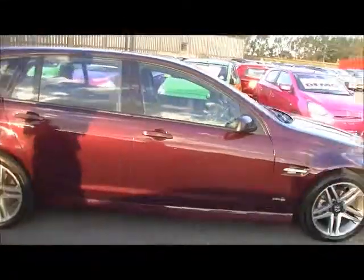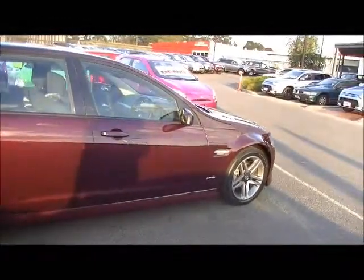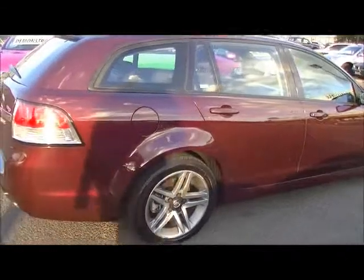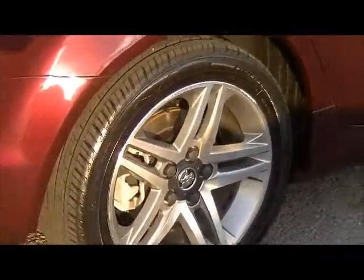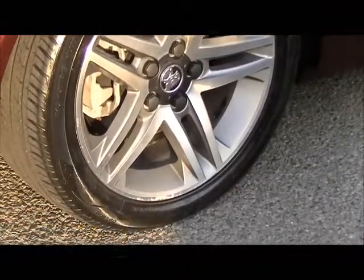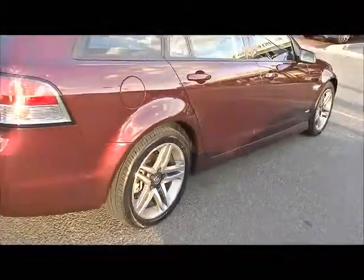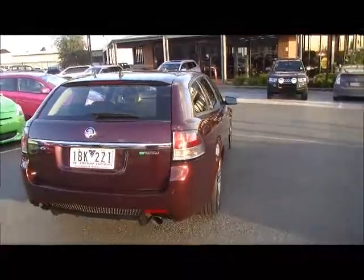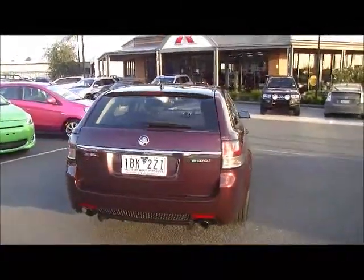And as we're filming down the right hand side of the car, you can see the duco is virtually unmarked. A couple of minor little touch-ups on the rear wheel arch, running 18-inch alloy factory wheels, a couple of minor scuff marks on the alloys, but overall tyres are 90% tread, near new actually. And I've got to say, in the fading sunlight today, the colour of this car is absolutely stunning.